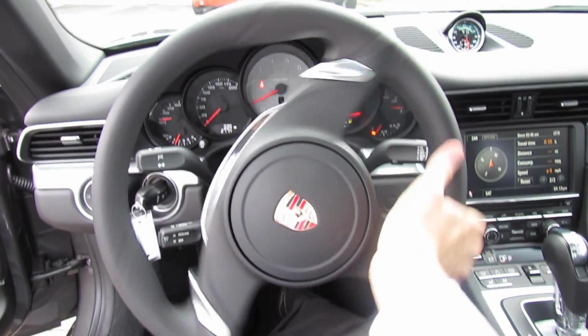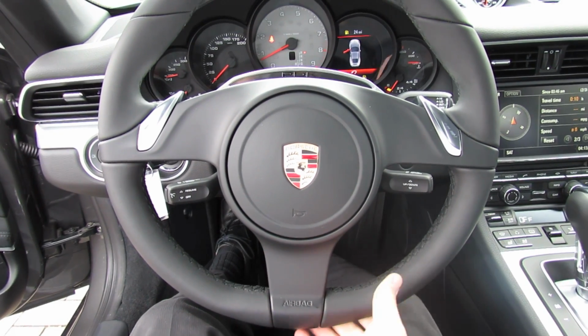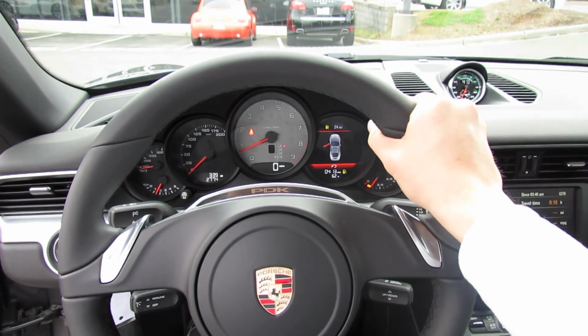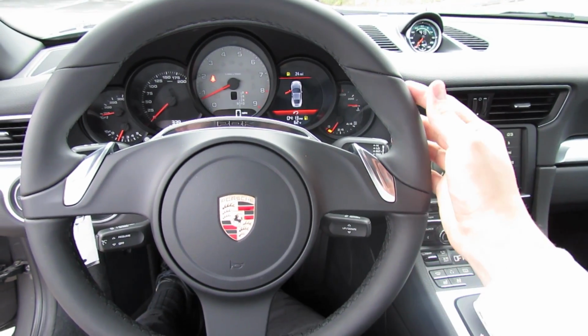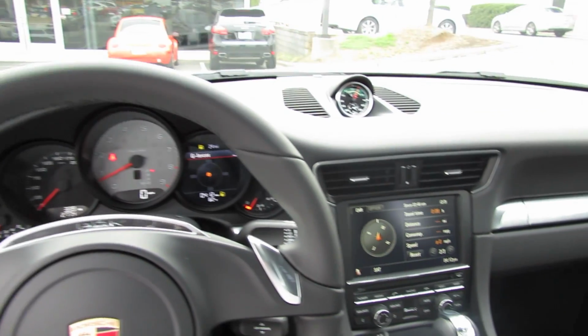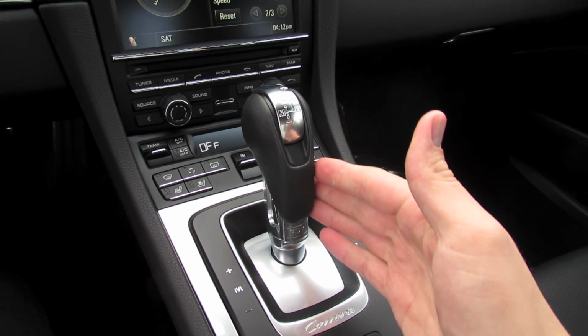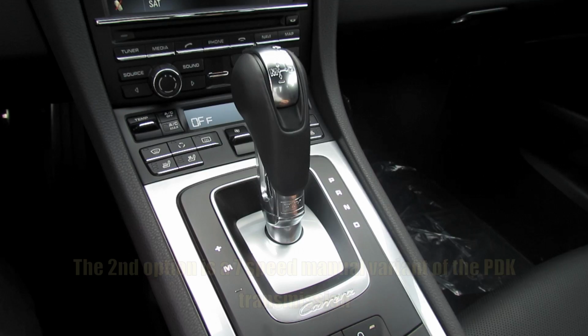Smooth variable assisted power steering system with modest flat bottom design, side bolster and extensions up top, and contoured leather wrap trim going across around the wheel itself. The two transmission options for the 2012 911 include the 7-speed dual-clutch PDK automated manual transmission.